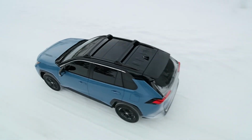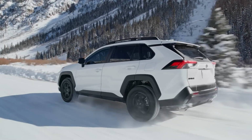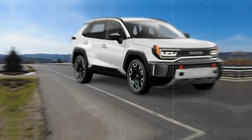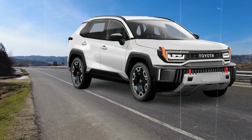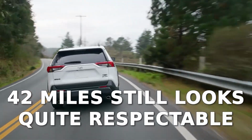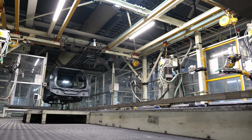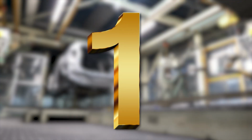Besides making the hybrid powertrain standard, Toyota will once again offer a plug-in hybrid version, and this one will get a much bigger update. The ongoing version already impresses with its max output of over 300 horsepower, while the EV range of 42 miles still looks quite respectable. But the competition has gotten better, so some improvements have to be made in order to retain the leading position.